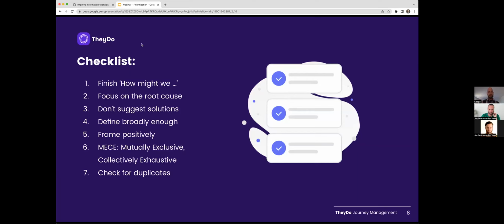So try to always start your sentence with how might we, and do a little test to see whether this opportunity immediately generates lots of ideas. If it does, that's a very good point. That probably means you have an interesting opportunity to define. But there's more, and I'll list a few.